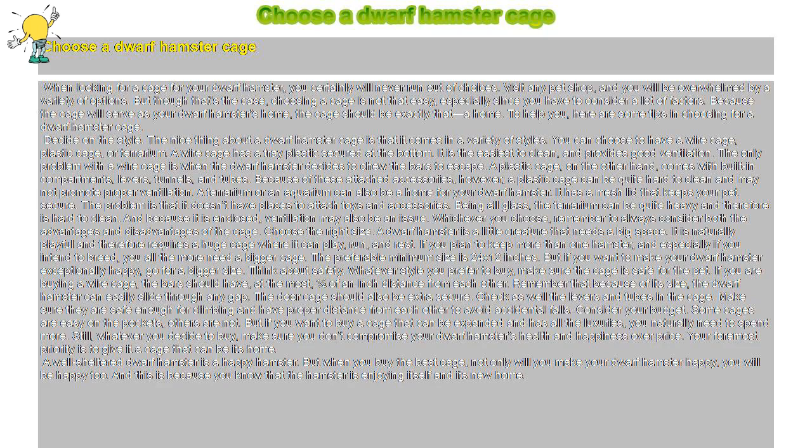Choose a dwarf hamster cage. When looking for a cage for your dwarf hamster, you certainly will never run out of choices. Visit any pet shop, and you will be overwhelmed by a variety of options. But though that's the case, choosing a cage is not that easy, especially since you have to consider a lot of factors.